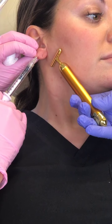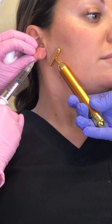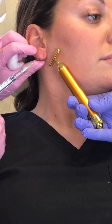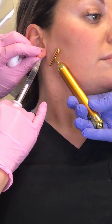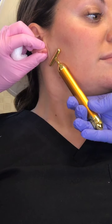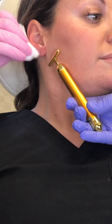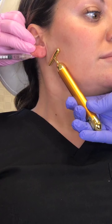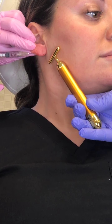It's amazing how the earlobe looks so much fuller afterwards too, and restored volume. Doing okay? Oh yeah, doing good. Perfect. Longevity is about the same as what it would be if we were using Juvederm in the lips, so about 9 to 12 months.